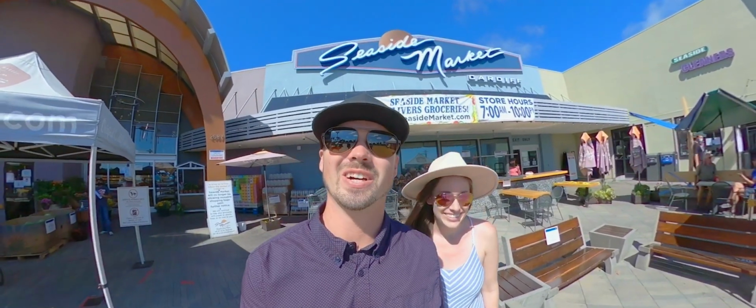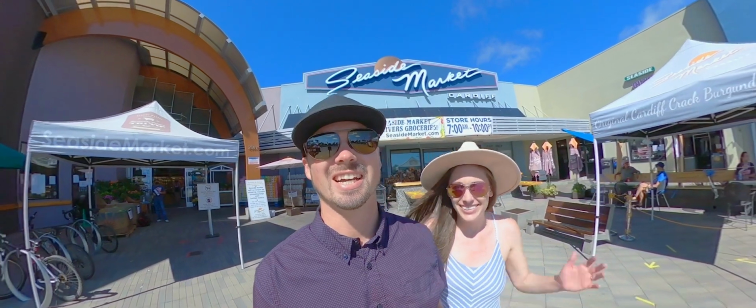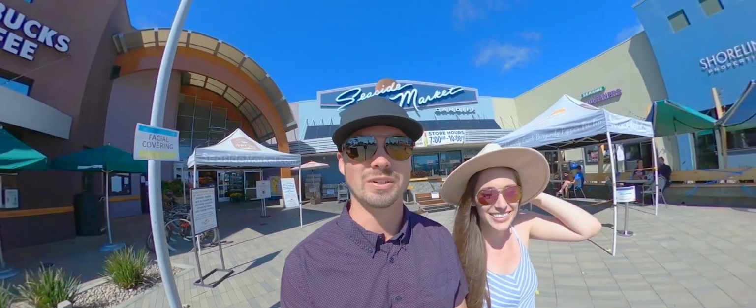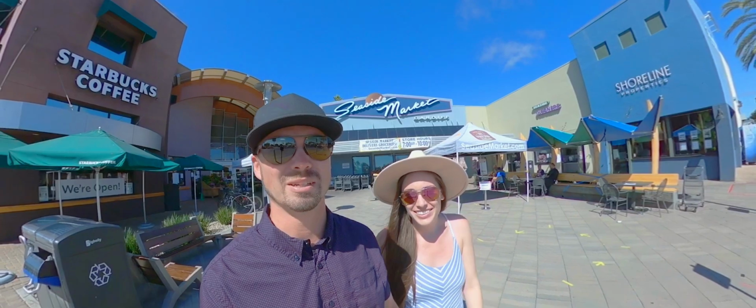I couldn't do a video on Cardiff without mentioning Cardiff Crack. You can get that here behind me. They have this tri-tip that I've asked for the recipe multiple times and they refuse to give it to me, but you can buy it pre-seasoned here. So good. Such good food. I love throwing that on the barbecue.